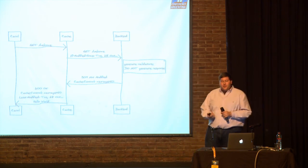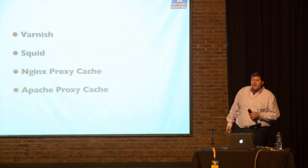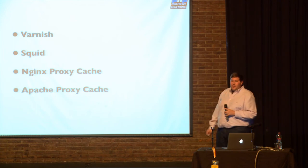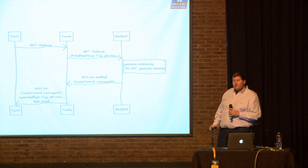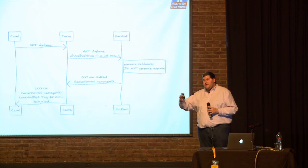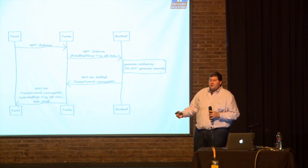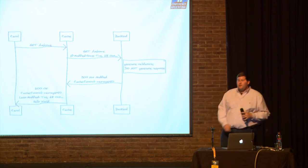Generally what I've done is use Nginx proxy cache with a memcache backend, which does something very similar. I can have a bunch of Nginx instances behind a load balancer using the proxy cache support with a memcache backend. It doesn't matter which Nginx instance gets hit, it'll still read the data from the shared memcache instance, or Redis, whatever you prefer. And that solves that problem quite well.